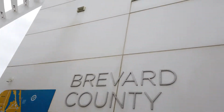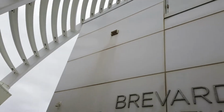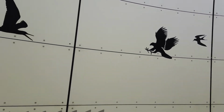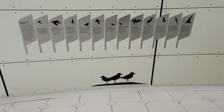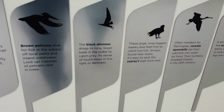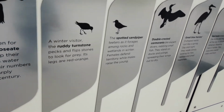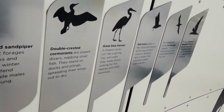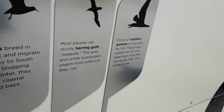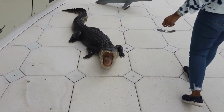Oh, look at this, guys. This is a big tower. Here's the gator. The walls even have nice art, like nice charts telling you what kind of brown pelicans dive in here. Warm waters paradise. The osprey, we got the spoonbills, the spotted sandpiper, we got a great blue heron. Red knots. Northern gannets. We even got some nice little gator here.